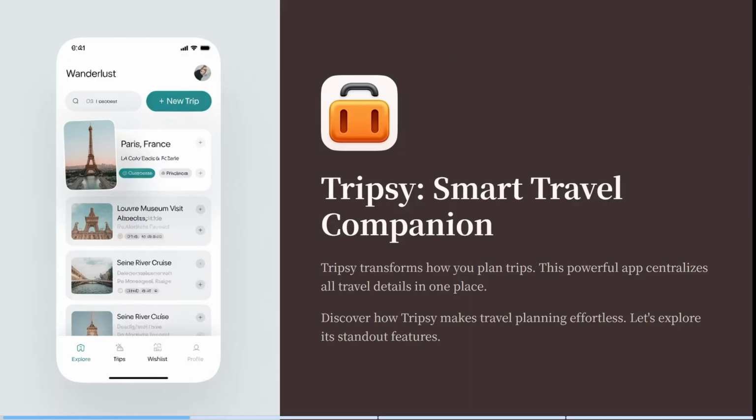Okay, so Tripsy transforms how you plan your trips. It's a powerful app that centralizes all of your travel details into one place. You can discover how Tripsy actually makes travel planning effortless. So let's go ahead and explore a couple of its standout features.